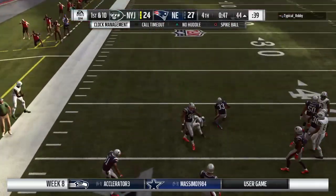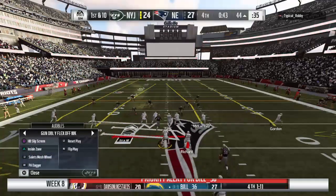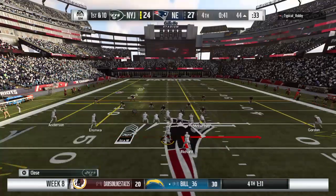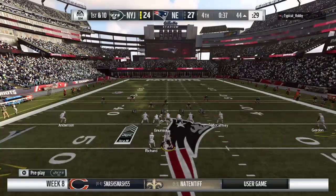And they're going to have this across midfield and inside the 45. That goes for a gain of 31. Okay, there's 3 timeouts left, right? Think you got to use one here, don't you? No doubt about it. I'd use one right here.